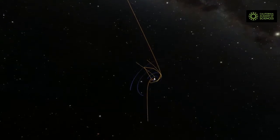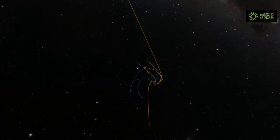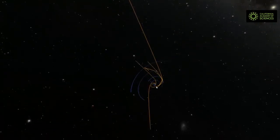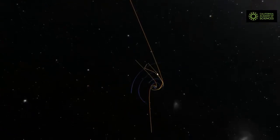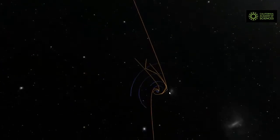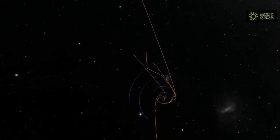I already mentioned the New Horizons spacecraft here, that trajectory that's zipping out into the distance there. But there were also the Voyagers 1 and 2 spacecraft, and the Pioneer 10 and 11 spacecraft. All of those spacecraft were launched back in the 1970s. New Horizons was launched in the early aughts.